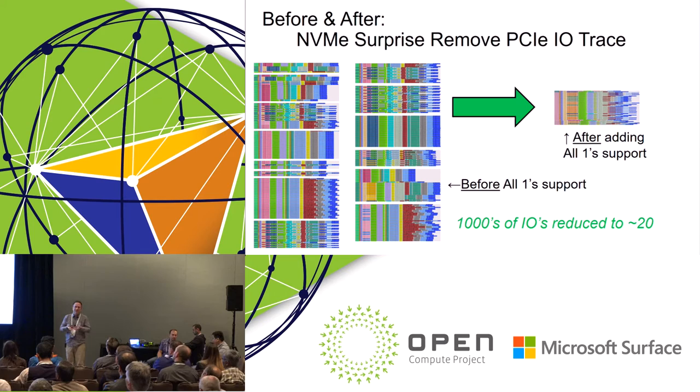So we exposed some errors and conditions and paths that weren't quite as thoroughly tested because they just weren't experienced before, because I/O usually completed and it wasn't a case where I/O errors were being returned. So in summary, what you have on the left is a PCI trace that we captured in the debug of this mess.